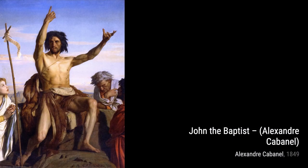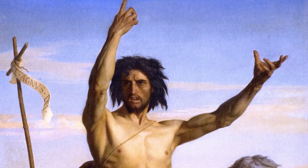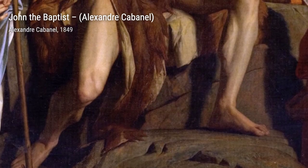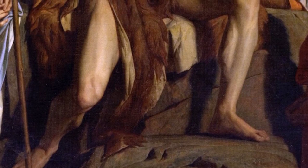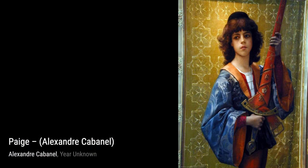In Self-Portrait as a Child, Cabanel offers us a glimpse into his own past. This intimate portrayal showcases the artist's talent for capturing emotion and personality. Finally, we have Patricienne de Venise, where Cabanel's attention to costume and historical accuracy is evident. The subject's regal presence transports us to the grandeur of Venetian society.